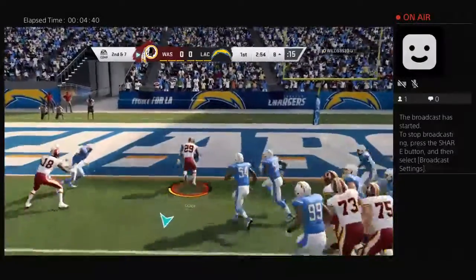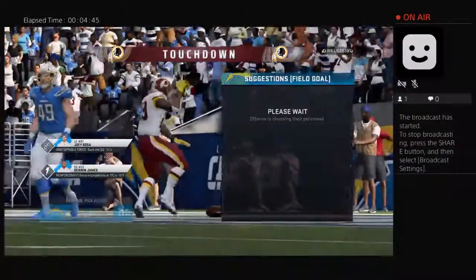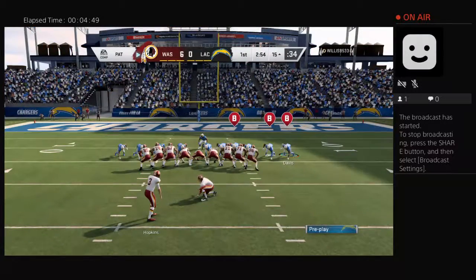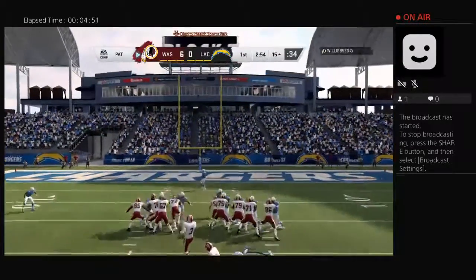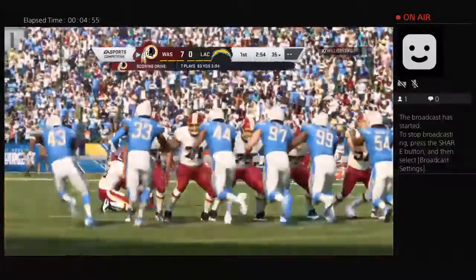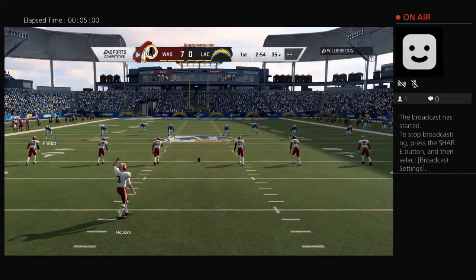They'll hand it down to Guice, and he takes it in. Touchdown, Washington. An 8-yard touchdown run. And the Redskins take the ball down the field and score on their opening drive. Hopkins with the extra point, and that makes the score 7-0.